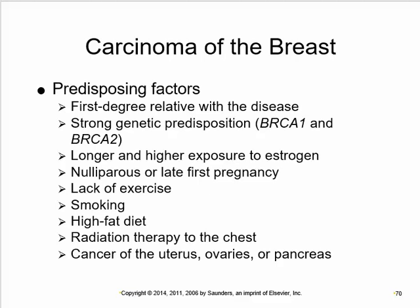Exposure to estrogen seems to be a problem. So people that are nulliparous, so never had a child, or late in their first pregnancy, seems to be a predisposing factor, and that's probably because of the amount of estrogen versus the amount of progesterone. Lack of exercise, smoking, high-fat diet. Radiation will cause mutations and cause that to happen. Cancer elsewhere seems to be a predisposing factor as well, but it's not necessarily metastasis.